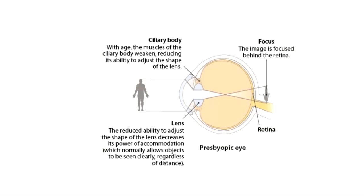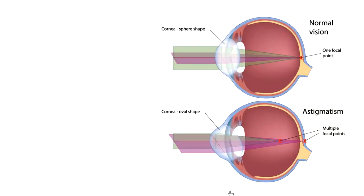2 minutes, one last vision disorder. Help me out here. Our last vision disorder is astigmatism. What is the problem in astigmatism? What's happening in astigmatism? Yeah, so my cornea is the wrong shape. And if the cornea is the wrong shape, what's going on with my vision? Yeah, there we go. A couple answers coming in with this part right here.